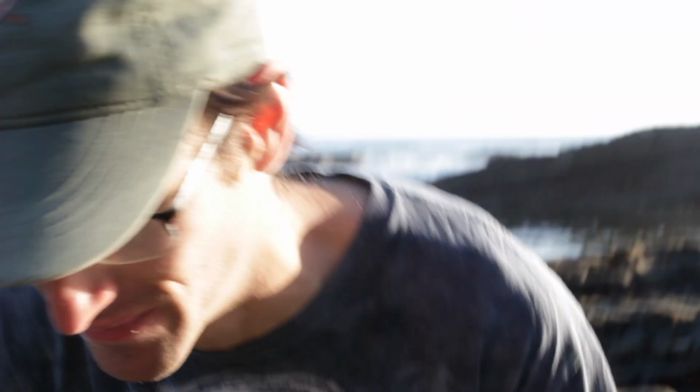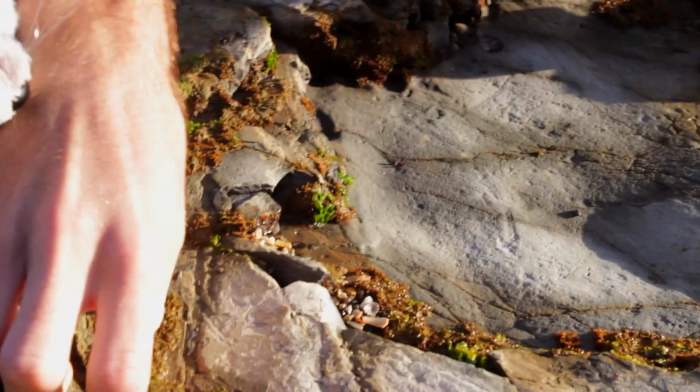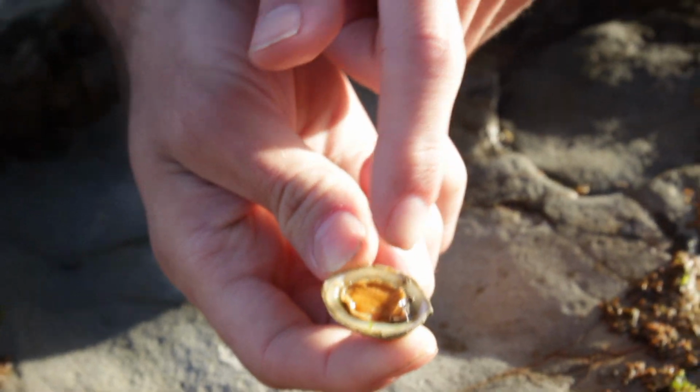Now I'm gonna try to show you what's underneath Logan's shell. But I have to do it really fast. Because if I go slow, then he'll harden up and clamp onto the rock really tight, and I won't be able to lift him up. But if I do it fast enough, I should be able to take him off the rock to show you guys what's underneath. So I'm gonna try it. Here we go. Nope. Can't do it. Go! So this is Logan's foot. It's like a snail foot.